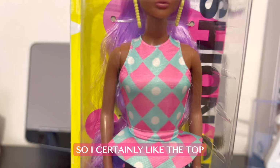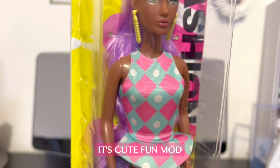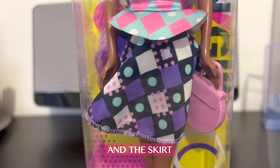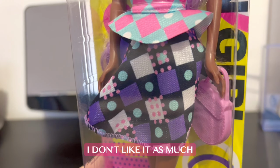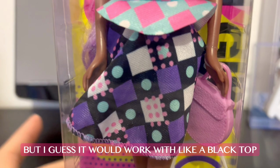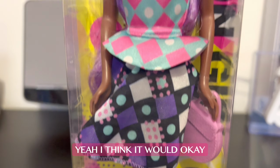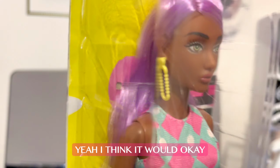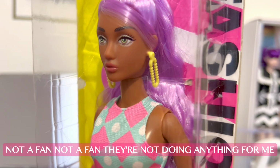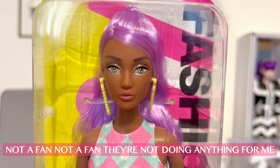So, I certainly like the top. It's cute, fun, mod, but also elegant. And the skirt, I don't know, I don't like it as much. It's a little bit cray-cray for me, but I guess it would work with like a black top. Yeah, I think it would. Okay. Then, these earrings, not a fan. They're not doing anything for me.